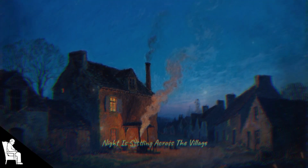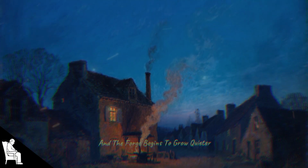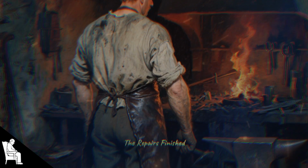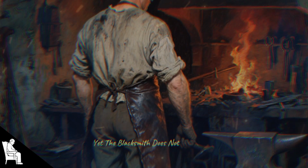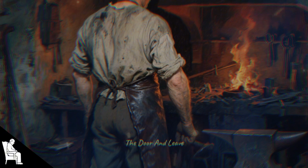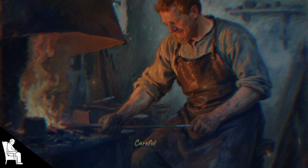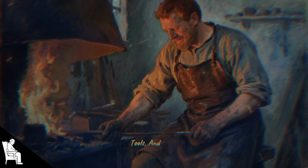Night is settling across the village, and the forge begins to grow quieter. The busiest hours are behind, the repairs finished, the requests answered. Yet the blacksmith does not simply close the door and leave. The end of the day at the forge is its own careful ritual, a winding down of fire, tools, and spirit. The fire still glows, its core deep red, now rather than bright orange.